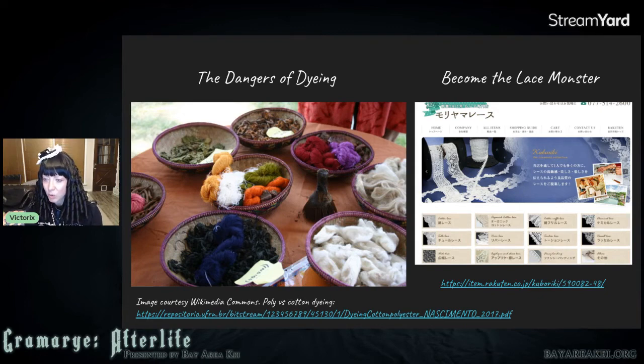There's a really great article from a conference in Portugal in 2017 about this. To briefly summarize, cotton is dyed at alkaline conditions between 60 and 80 degrees Celsius, whereas polyester is dyed using dispersed dyes in an acidic medium at 120 to 130 degrees Celsius. So is your fabric a cotton poly blend? Better know its exact makeup before you start dyeing.